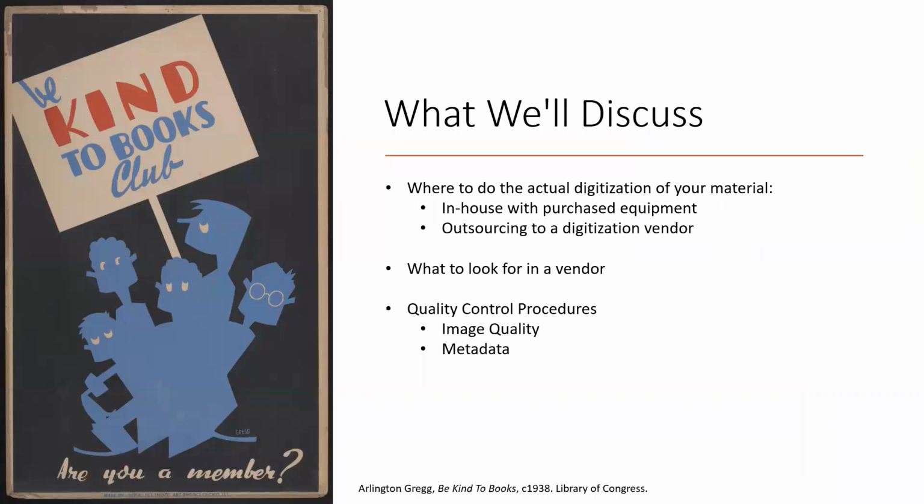So the images in today's slides are all from the Library of Congress, and they are posters created for the Works Progress Administration and Federal Arts Project during the 1930s.